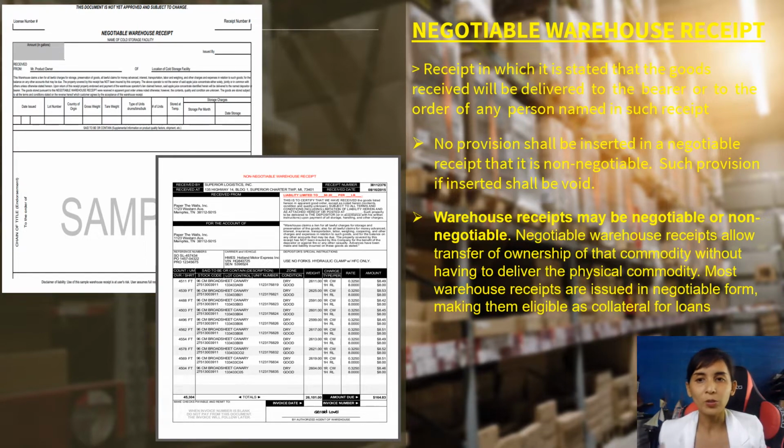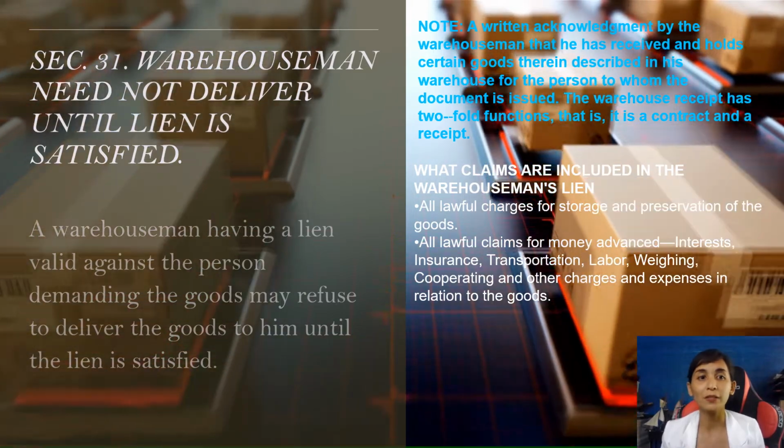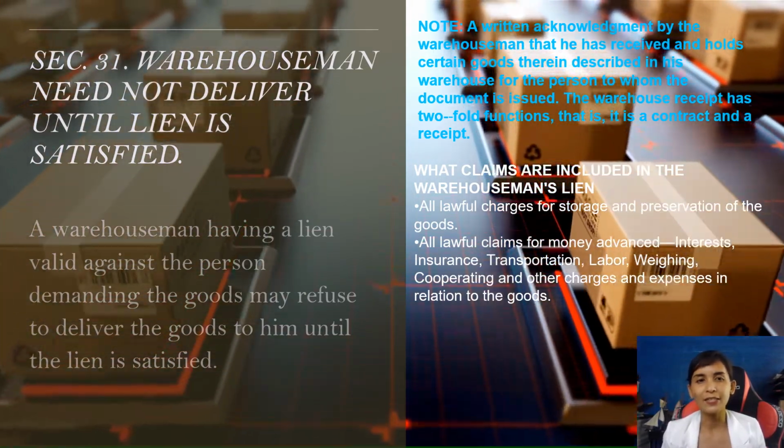Again, warehouse receipts may be either negotiable or non-negotiable, and the negotiable receipts allow for the transfer of ownership of the commodity without even having to deliver the physical commodity to the next bearer or to the next owner. Most of the warehouse receipts in general are issued in negotiable form unless a non-negotiable warehouse receipt is indicated. So negotiable warehouse receipts are eligible as collateral for loans. Now, Section 31 states that the warehouseman need not deliver until the lien is satisfied.